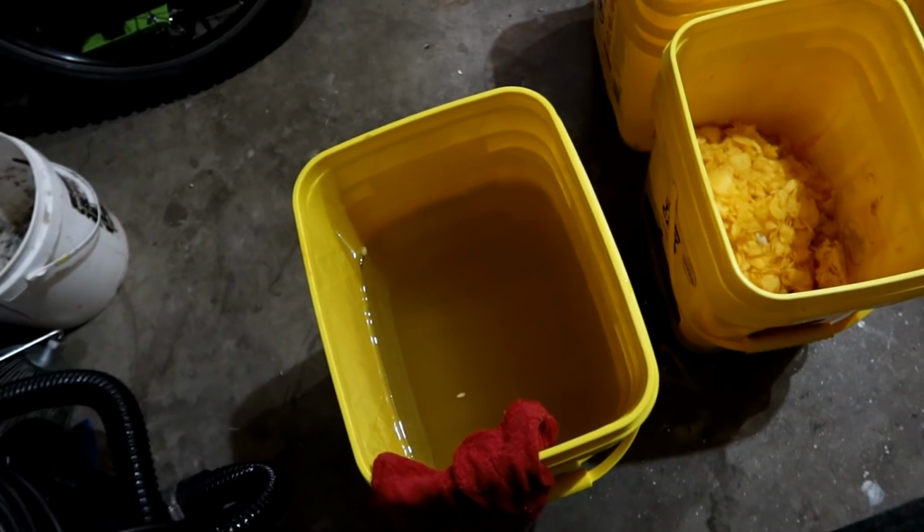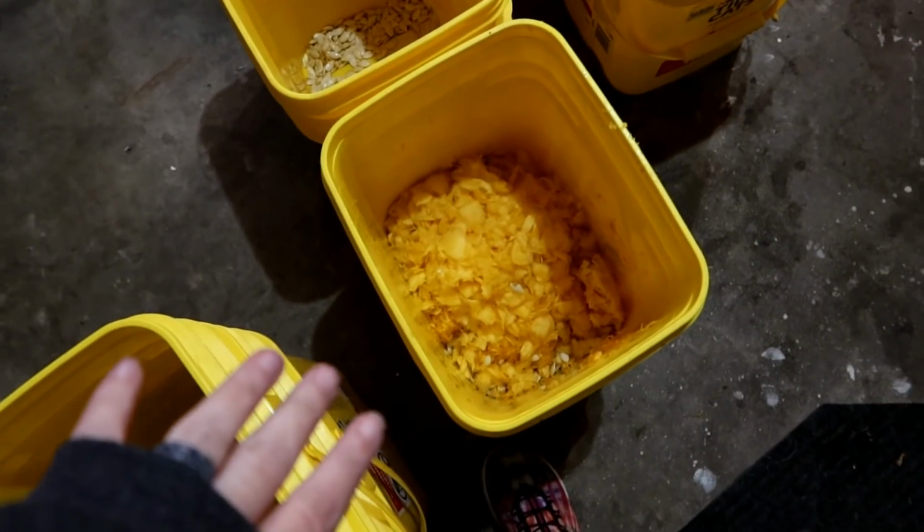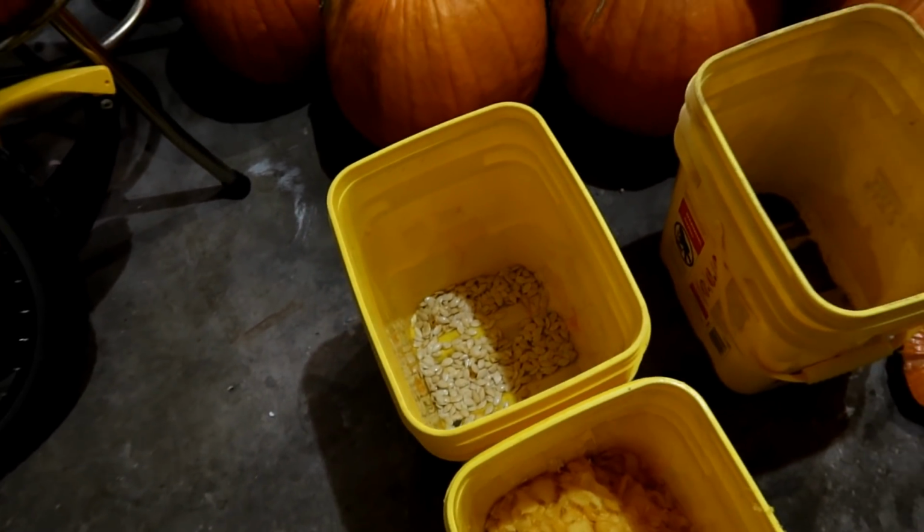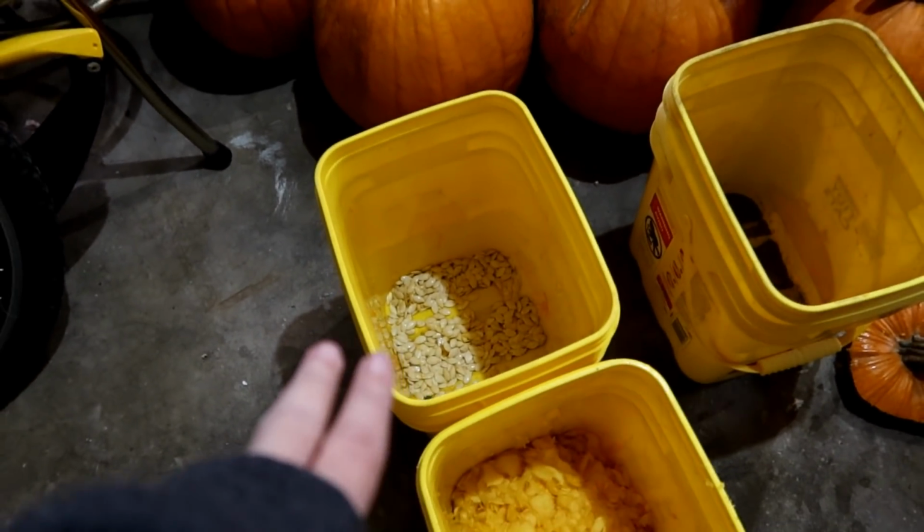And it's for cleaning the pumpkins and keeping your hands warm because it's a little cold out here. There's a guts bucket, and then seeds, so we can roast seeds. Or some of these will be saved for planting next year.